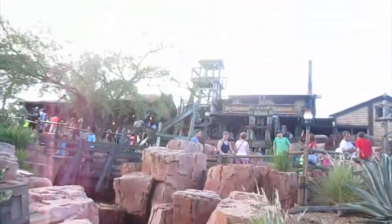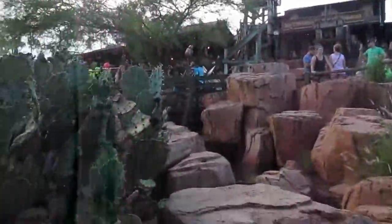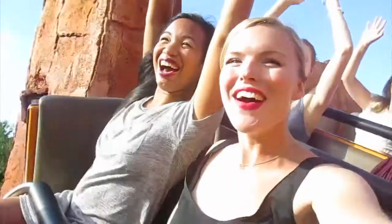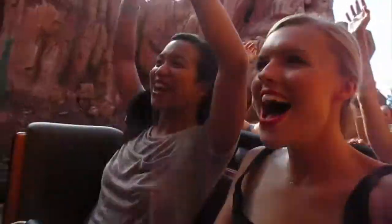The rain has stopped, and we made it back to Big Thunder Mountain. This is one of my favorite rides in the whole park.